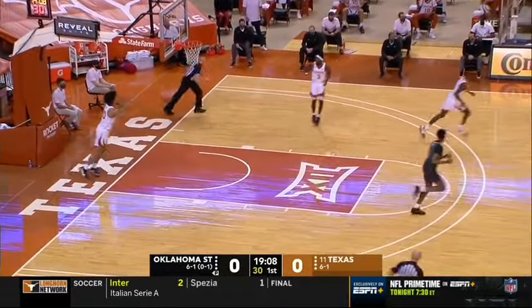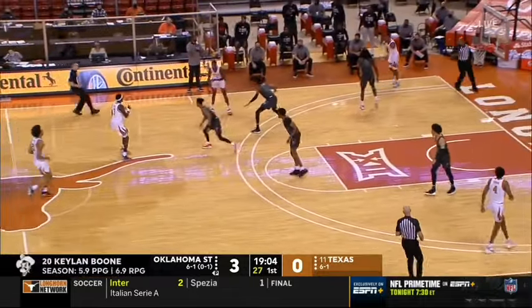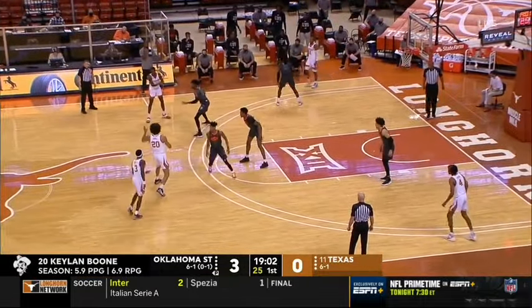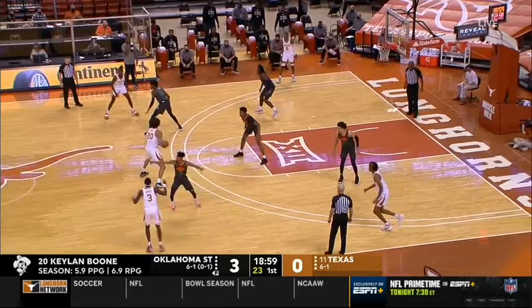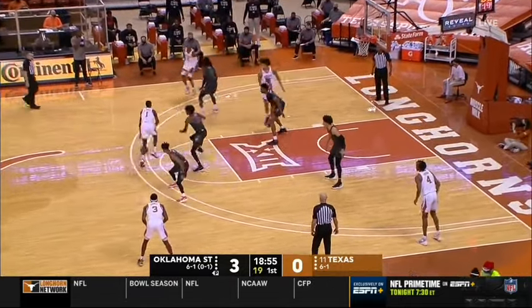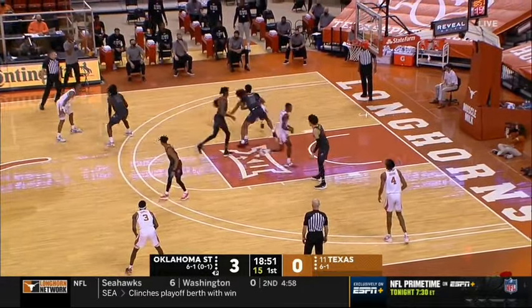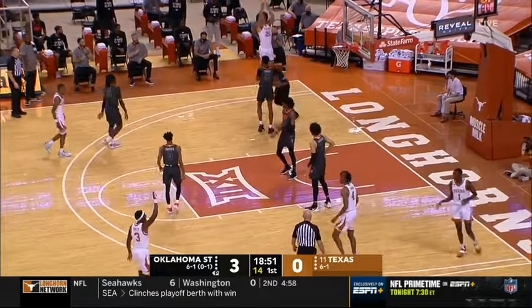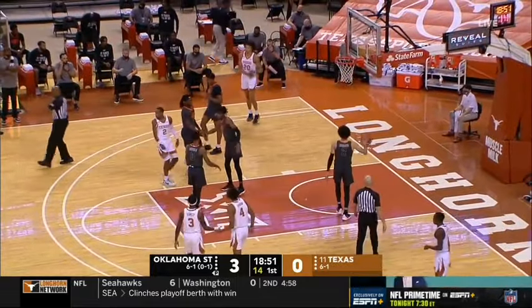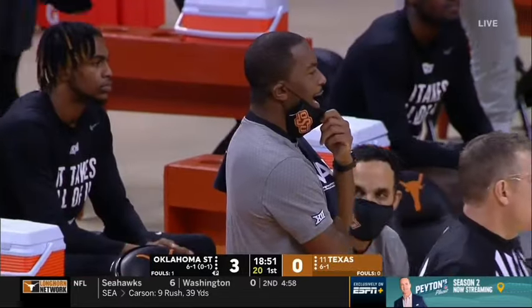And a three ball rattled home by Keelan Boone, the sophomore from Tulsa. Boone, one of the twins and the one who plays on the perimeter. He has been a stable force for Oklahoma State. They are trying to get his brother going, who offers them a lot around the basket, especially when they can throw it to him. Caleb Boone, the twin brother, more of the bruiser. We'll see him doing most of the work in the post.